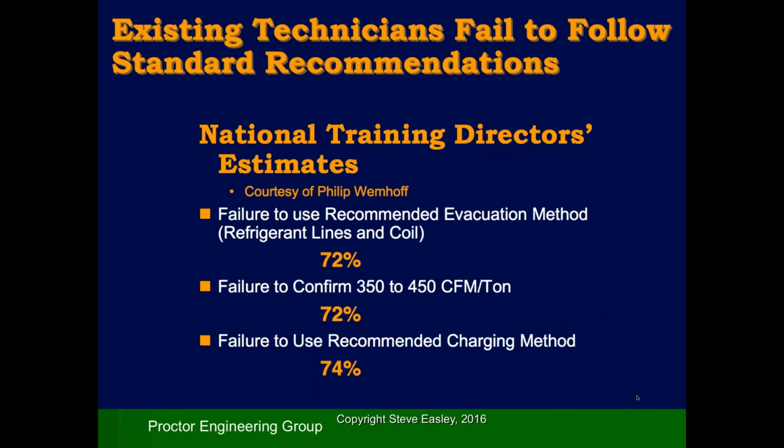The Proctor Engineering Group has done a lot of studies on this, as well as Stolzenhoff, and they did some studies to really figure out what the state of the industry was. When you're looking at failure to use recommended evacuation methods for refrigerant lines, 72%, failure to confirm proper airflow. In other words, if you're trying to cool air or heat air, it's important that you get the right amount of airflow across the heat exchanger or the air handler in order to deliver the comfort. And they found that 72% of the time, these systems were really lacking in that area. And then finally, the failure to use the recommended refrigerant charging method was about 74%.